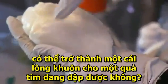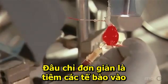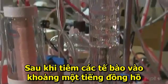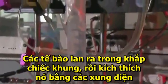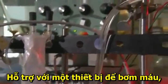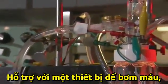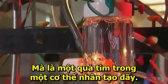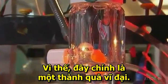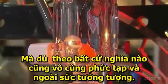But could a bare scaffold once again become the framework of a living heart? Taylor soon discovered it was more than a matter of injecting cells. Just putting cells on a scaffold isn't enough. It's putting cells on a scaffold and giving them an electrical signal and giving them a mechanical blood pressure and then giving them oxygen. It's not just a heart in a jar, it's a heart in an artificial body. So it's simple in many ways and it's unbelievably complicated.